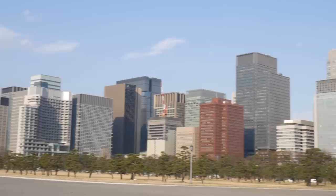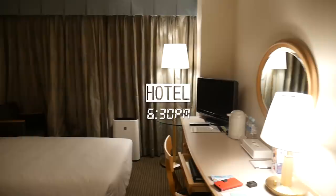Tokyo Tower is a symbol of Japan's post-war rebirth as a major economic power. You can go up to its observatory and get a great view of Tokyo from the center. The hotels reserved are located in convenient locations in case you still want to explore some more after the tour ends.